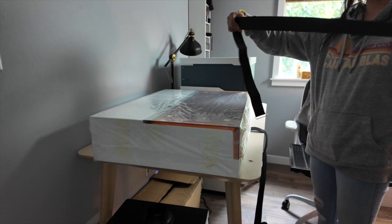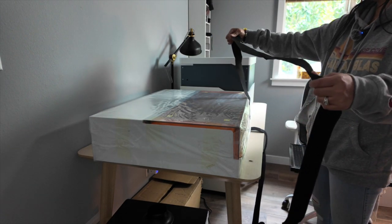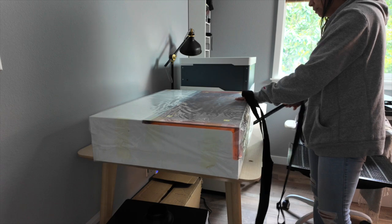These are cool straps. They're like Velcro straps. Oh, sweet. If you ever need to tie something down.